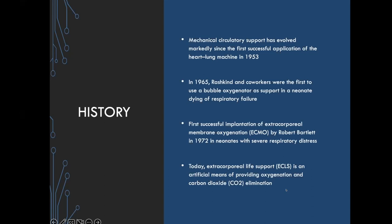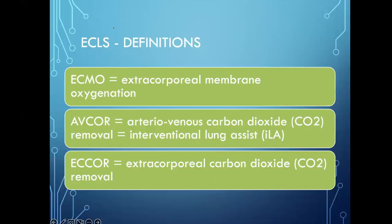So as I say, it's actually the extracorporeal life support. Why do I say that? Because it comprises many modes of action, many means of ECLS. So we've got the ECMO, which is the extracorporeal membrane oxygenation. We've got the AVCO2R, which is the arteriovenous carbon dioxide removal. In this case, it's a pumpless device, which I'm going to be coming to in a few slides. And we have the extracorporeal carbon dioxide removal, which is pump-driven in this case.